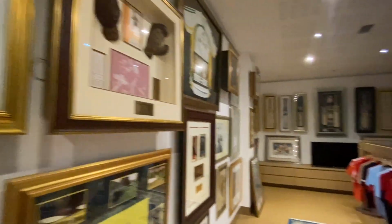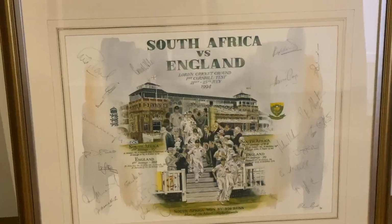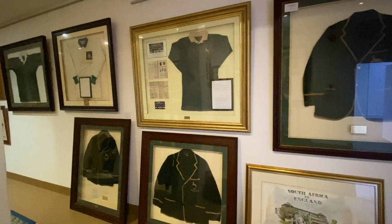All sorts of sports memorabilia. I did not expect to see this in a winery. As always, you just have to wander around, leave the beaten tracks anywhere in the world, and you're bound to discover interesting things.